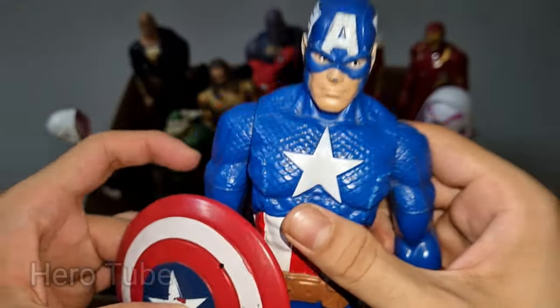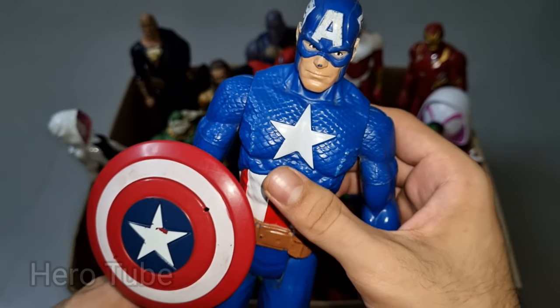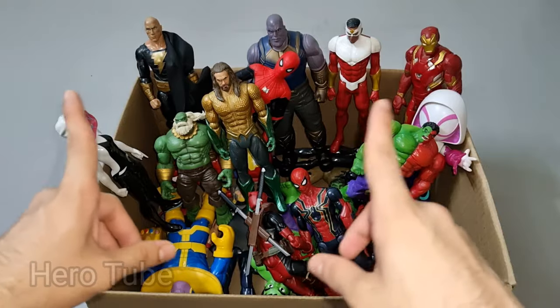Captain America is so cool. The powerful and tough Shield superhero, guys, nice. Military suit superhero, first Avenger, Captain America. Check the next one inside, guys.